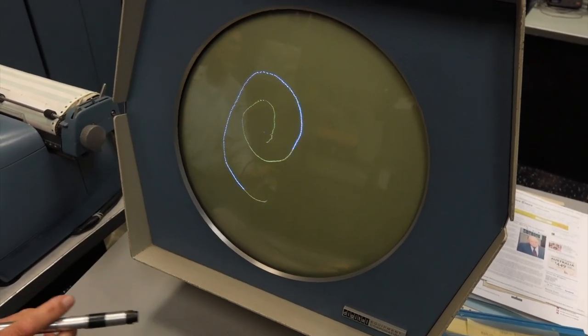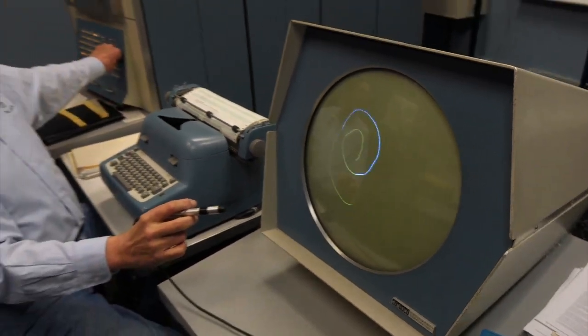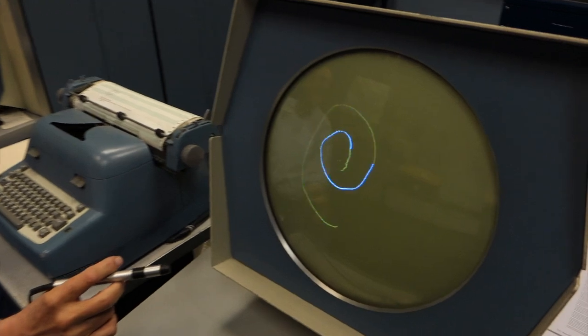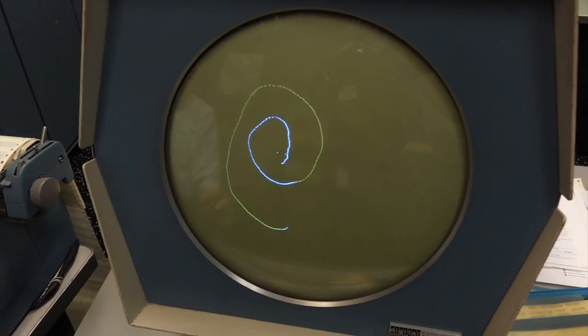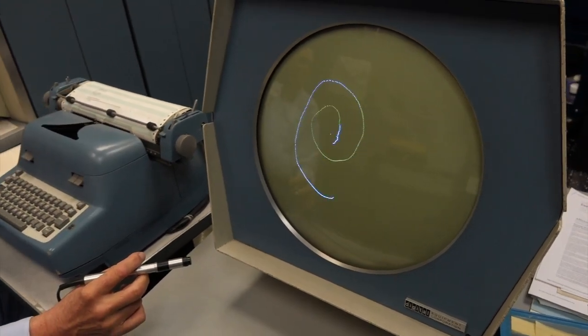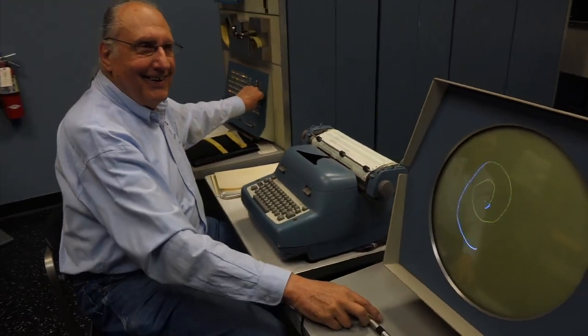There you go. Drawing on the computer screen in 1959. It's actually pretty darn good. We ain't invented anything. Spectacular. Thanks, Lyle. You're welcome.